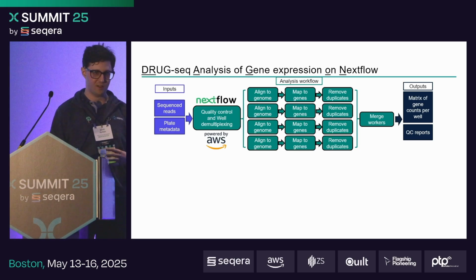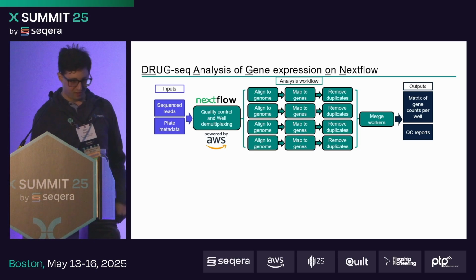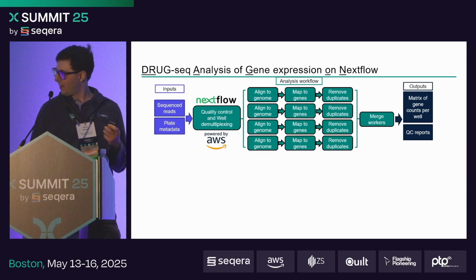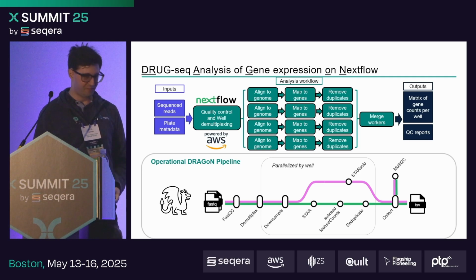So if, say, one well has some contamination in it that's not present in the others, you can pick that out, and instead of redoing the entire experiment, you could just remove that replicate from the analysis. So super useful to the researchers. And if you don't like this representation, I've got a metro map for you.